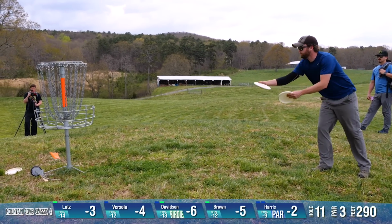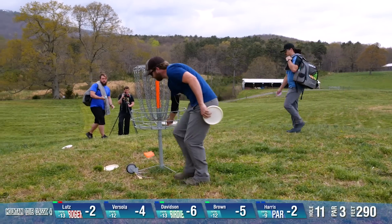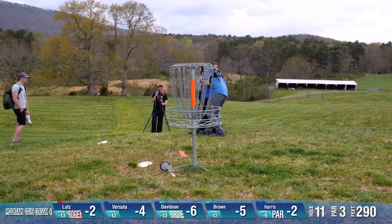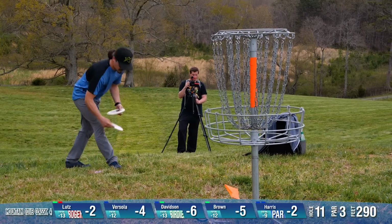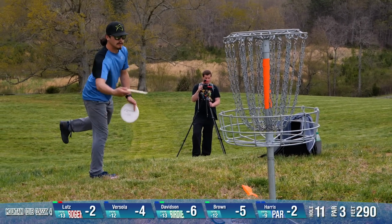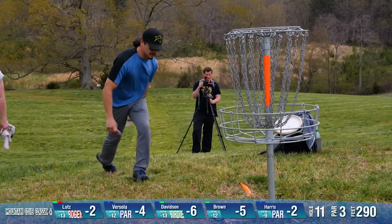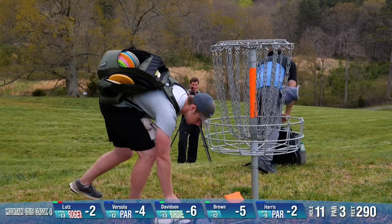Joey will hopefully just end this hole for himself with a bogey, and does so. So that's gonna put him and Jordan tied? I think, or is Jordan gonna take the lead? Yeah, I think Jordan's gonna take it by one. Got some action atop the leaderboard.